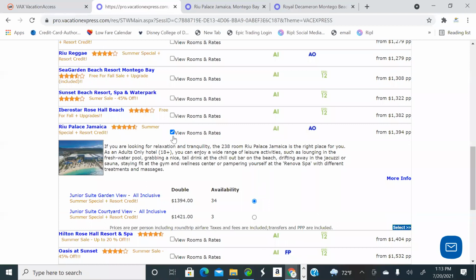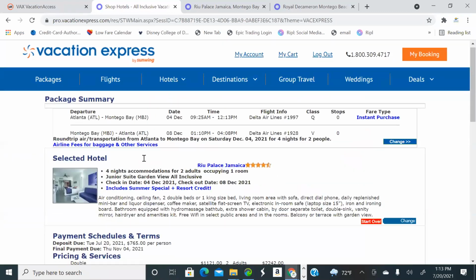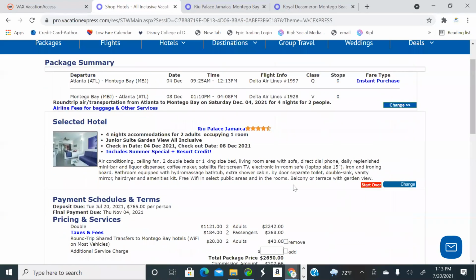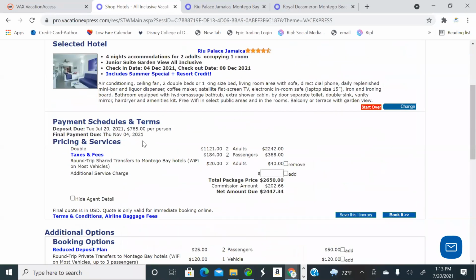So I'm hitting view rooms and rates. Let's look for this one, that summer special. It includes summer special and resort credit, so that's always nice. And it's great too, because it's pretty far out. They only have a $765 per person deposit, and that's pretty much really going to be for the flights, because there's no way we could reserve the flights, right? So that's going to be for that.